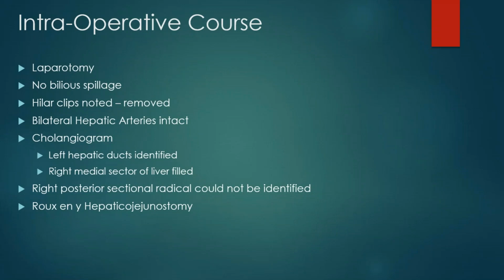Obviously, the challenge is the right posterior sectional ducts are probably the more variable, and they go to what's called a Charcot's crook around the right anterior. So all of these are challenges, and there's a lot of different things that people can do, including taking down the cystic plate, including calling IR if you can, and trying to do a stick and do a retrograde cholangiogram, but that's very challenging, as you heard, because it's decompressed.